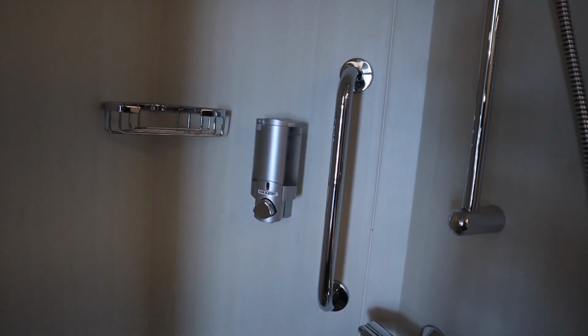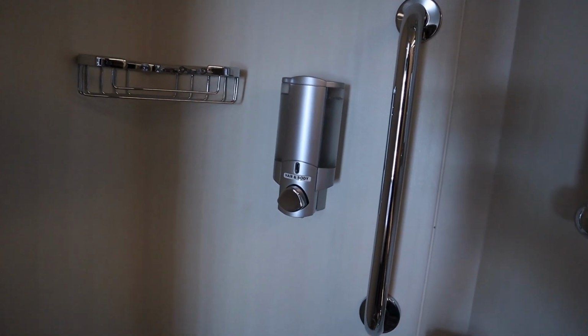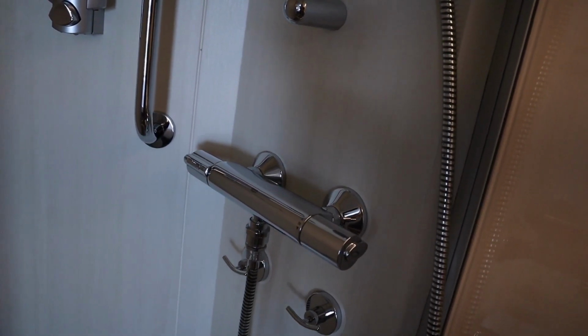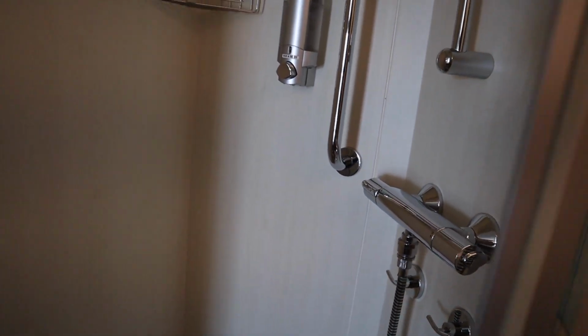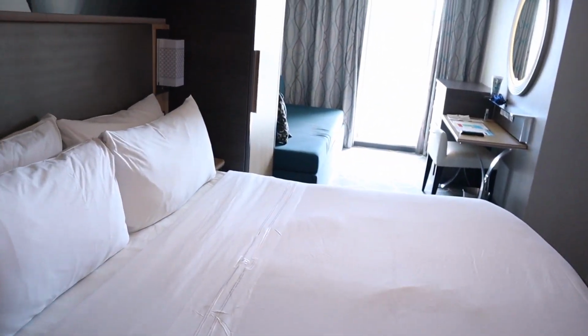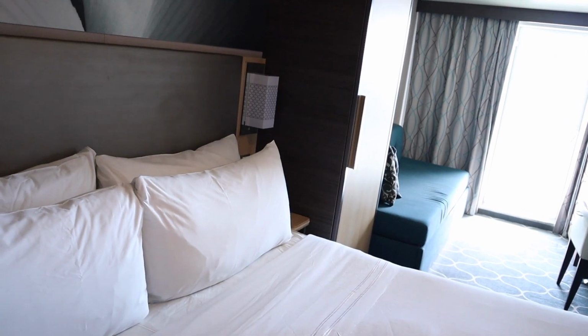Comes with the shampoo and body wash already inserted in here. And then you've got your temperature and power controls, a footstool for if you need to shave your legs, I guess. And it looks like this is a little area, I guess, to hang your toiletries or whatever. But nice size shower for sure. Not much room in the bathroom itself, as per usual on a cruise ship bathroom.